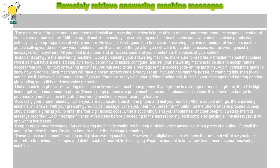Again, consult the guide to know how to do this. Most machines will have a preset access code already set up. If you do not want the hassle of changing this, then by all means use it. However, it is more secure if you do. You don't really want your girlfriend being able to check your messages and hearing another girl sending you a flirty and sexy voice recording.